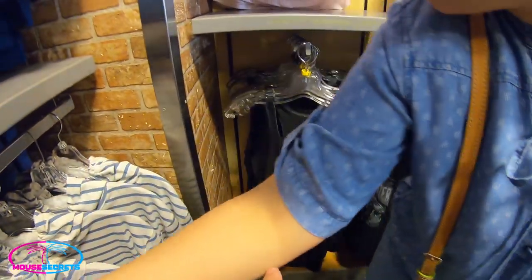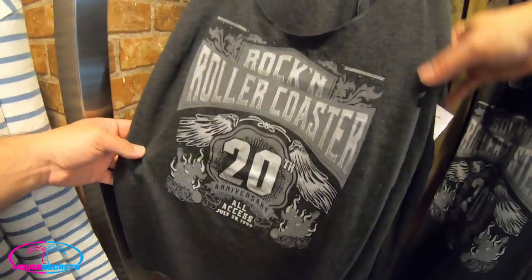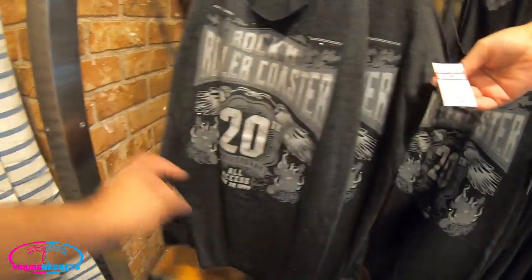But look behind you. Look what they got here, that's new. Rock and Roller Coaster Razorbacks, charcoal gray. Look, a whole rack of them. How do you like that? Rock and Roller Coaster, 20 year anniversary.